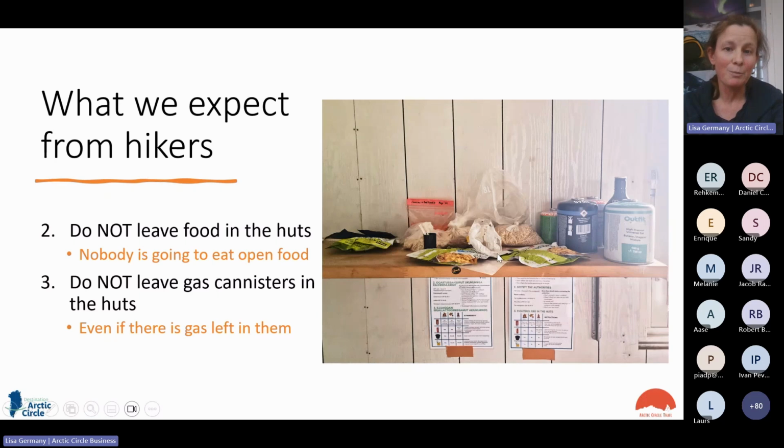With unopened packets of food, again, take them to Sisimiut or Kangerlussuaq and leave them at your accommodation. They will happily accept them and pass them on to other hikers who may need them, or to the locals. But in the huts, they're not doing anybody any good. You are not going to come to a hut and not have enough food, we hope.